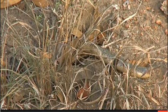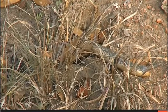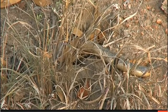Welcome on the Sunrise Safari. Remy would like to know whether the snake sheds. Yes, most definitely. All snake species will shed.